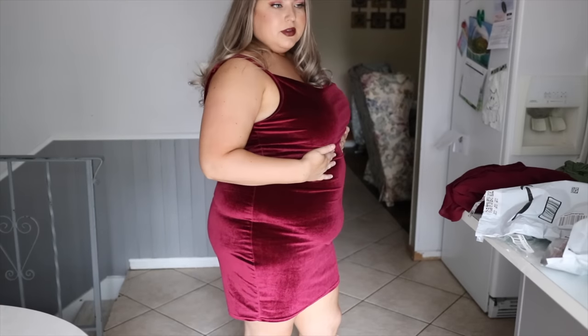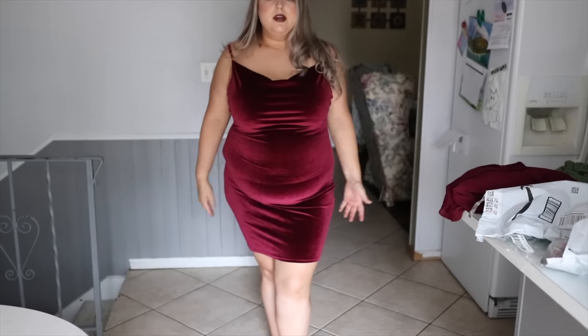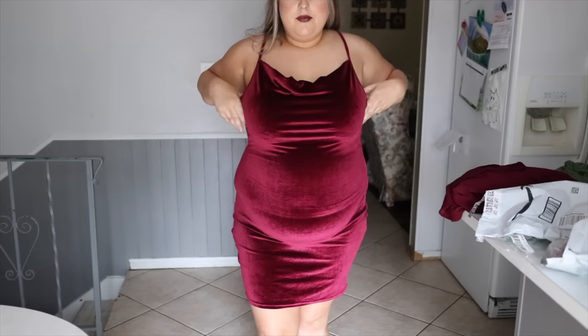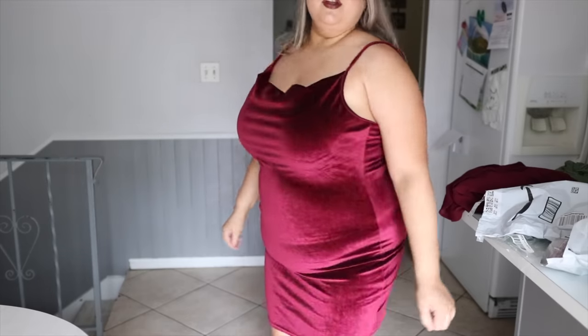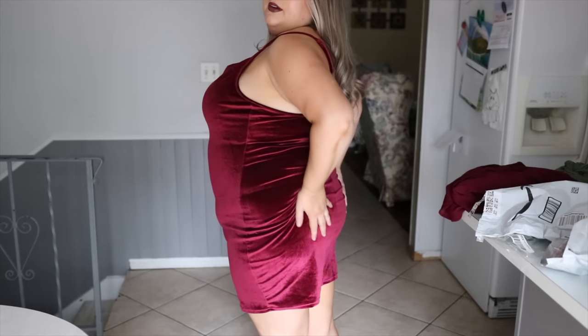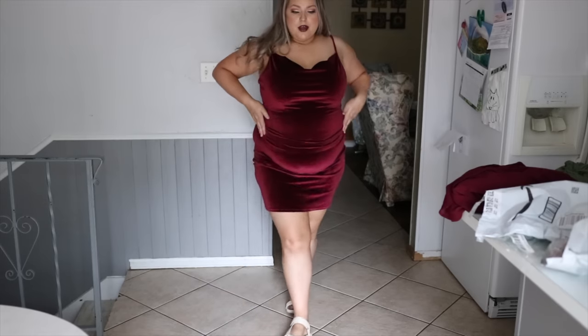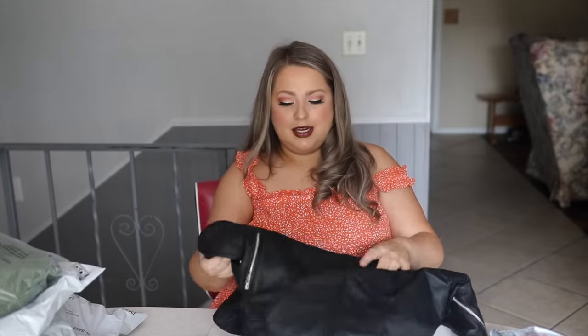Obviously it shows the belly outline really well, but I don't mind that. So this is totally something that I would still wear in public. It is actually extremely stretchy. I definitely was nervous trying it on. It didn't look like it would stretch to what it is right now, but it definitely is stretchy. It looks good. I feel like it hugs the body in all the right places. I love it.